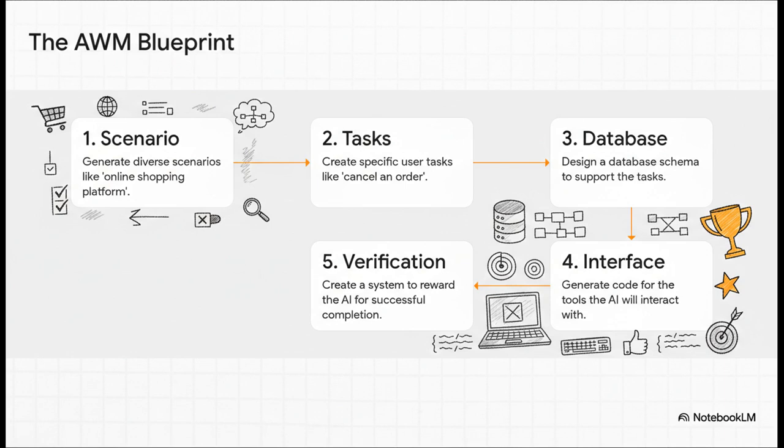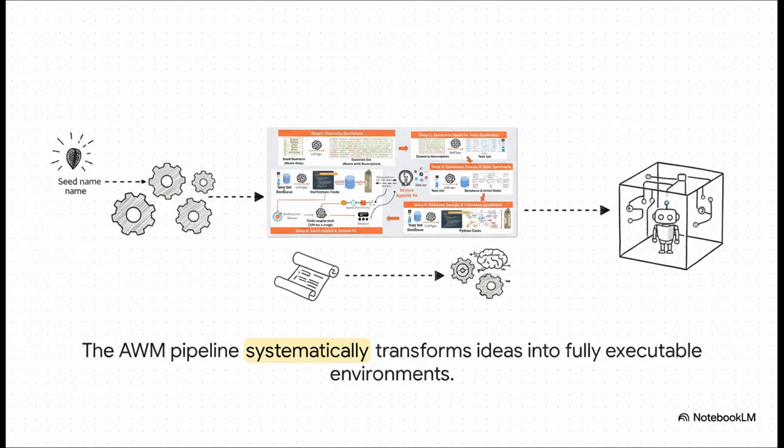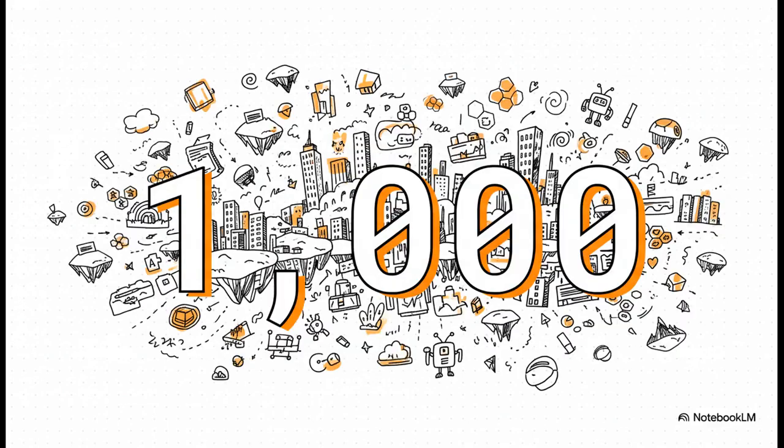Fourth, it generates the interface. That's the actual code for the tools the AI gets to use. And finally, it builds a verification system, which is how you reward the AI for actually getting the job done right. This diagram really shows you the whole thing in action. You can see the entire factory, right? It takes a simple idea on the left, and step by step, it builds it out into a complete, ready-to-go training environment on the right, all set for an AI to come in and start its workout. And the result of this whole automated pipeline, the scale is just incredible.